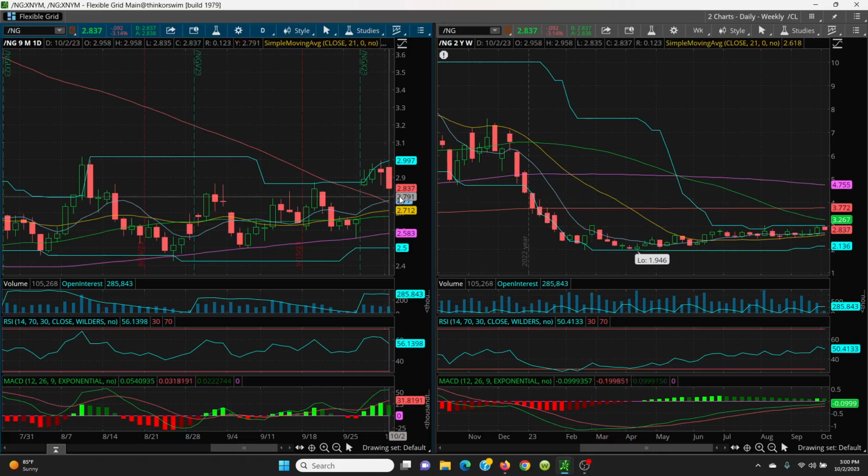Okay. But again, watch this. So now you're in this gap right here at 2.85. You're in there. So if it comes all the way down and these SMAs here don't hold, watch this 2.66. That's going to be very critical. Okay, that is your gap. There is your fill.